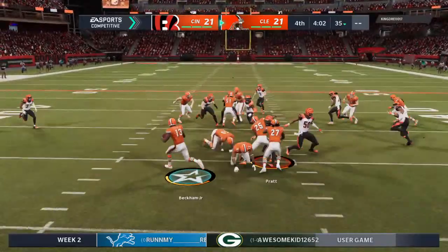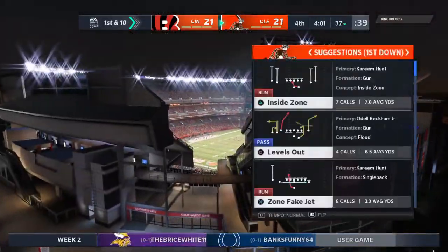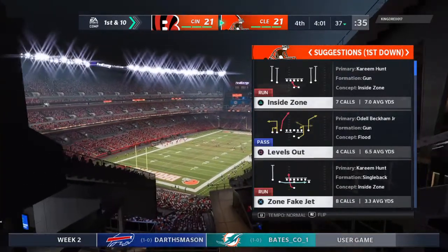Pulls it in at the 13. Now a crease here as he's past the 30. Odell Beckham on the return. The Browns take over 1st and 10 at their own 37-yard line.